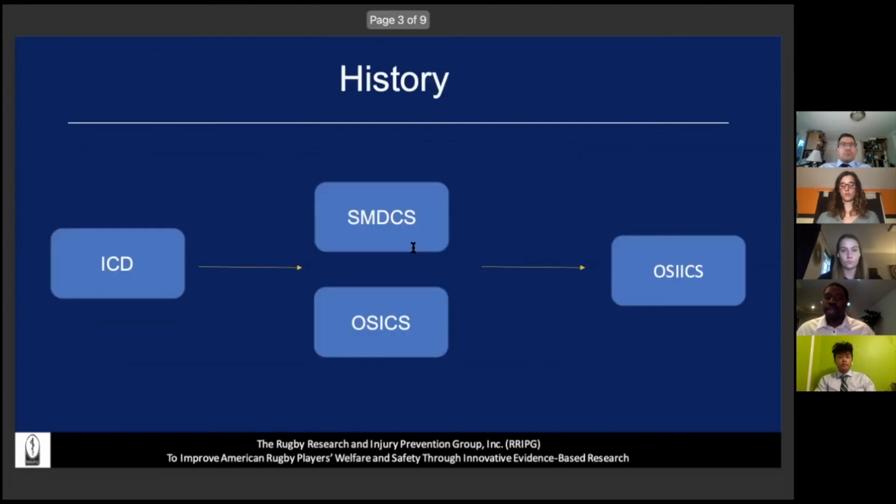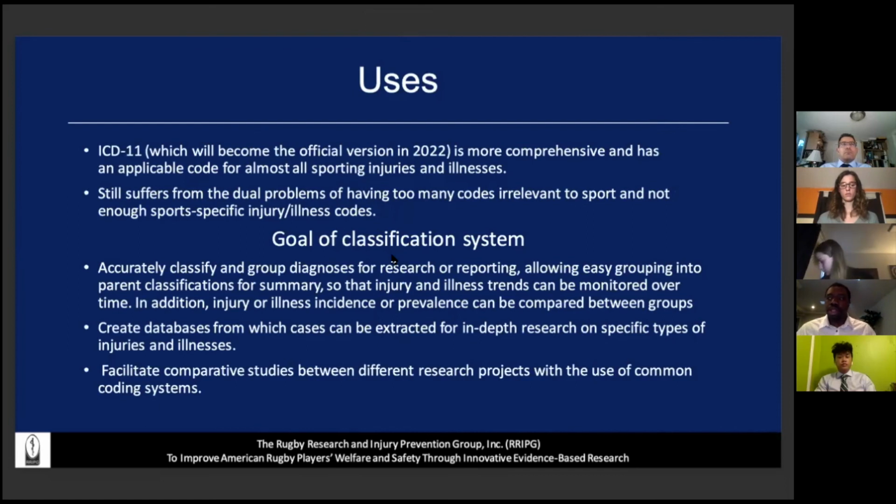And also, I'd like to mention that the history of the ICD, which incorporates a more in-depth understanding of illnesses rather than injury, has about 55,000 codes to reference, while the SMDCS and the OSIICS have around 750 to 15,000 codes. So you can see the discrepancy in those two areas of medicine. So currently there's been an update to the ICD. We're on ICD 11, which will be implemented in 2022. And that update incorporates more sports injuries and illnesses, but it is still centered around mortality and injury illnesses of the same nature.